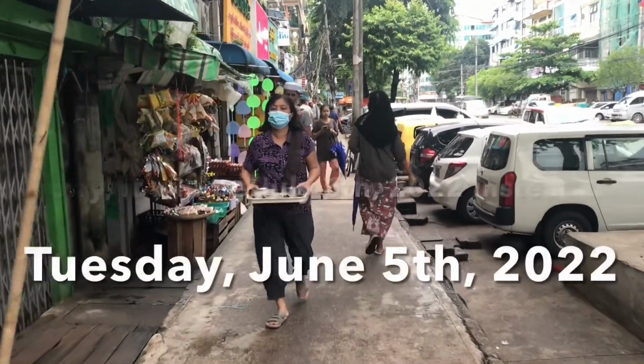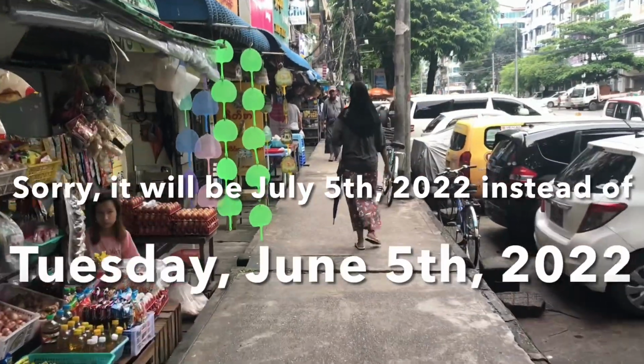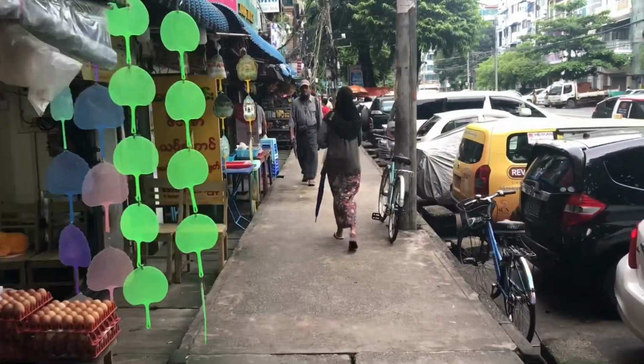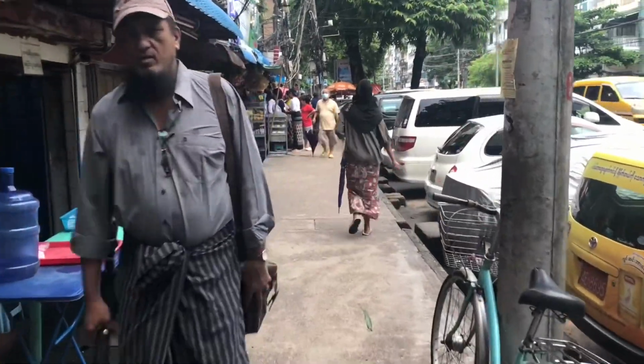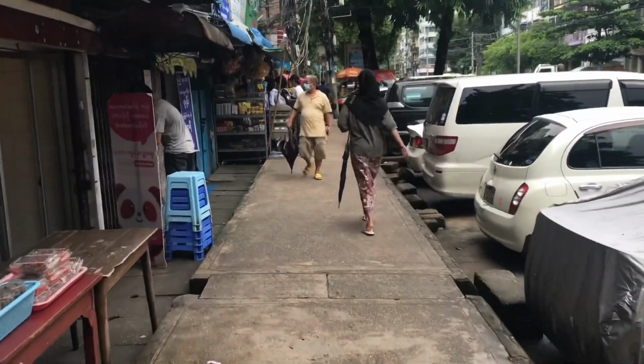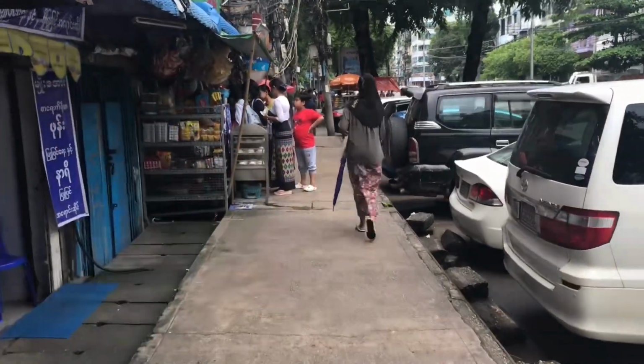It's Tuesday, June 5th, 2022. It's around 8 a.m. and the temperature is 29 degrees centigrade here in Yangon, Myanmar. Now I am walking across a footpath beside Bogio Kongsan Road in Yangon. Let's walk.